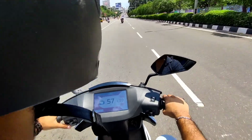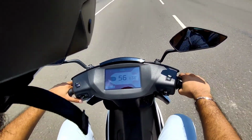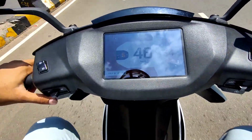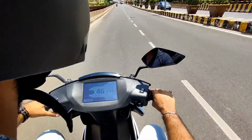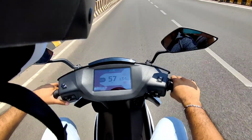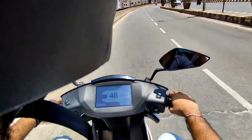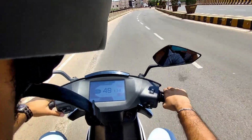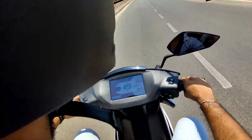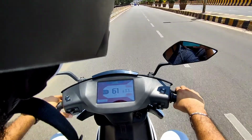Ather is pitting it against 125cc scooters and it feels definitely very punchy compared to a 125cc scooter. The overall performance is very nice on this scooter, and switching to sport mode, 0 to 40 km per hour acceleration comes in as low as 4 seconds and 0 to 60 km per hour is just under 9 seconds. The best thing about the Ather 450 is the weight distribution. It has 51% at the front and 49% at the rear. Generally, scooters feel heavy at the rear and light at the front, and the ride quality is very good.